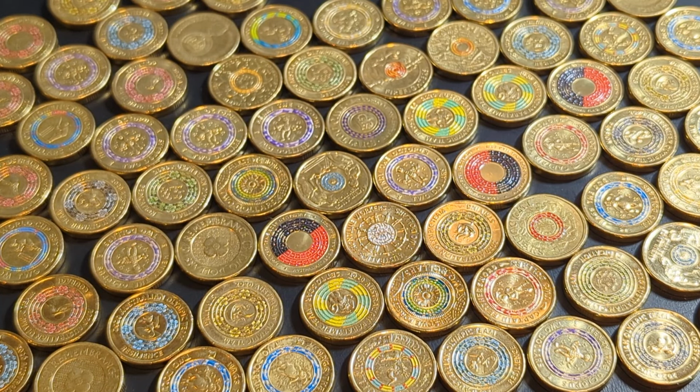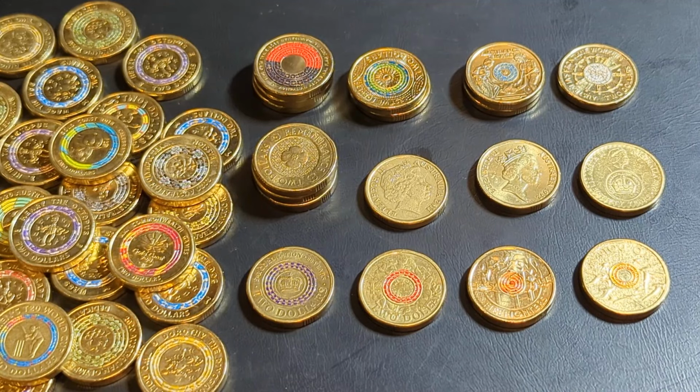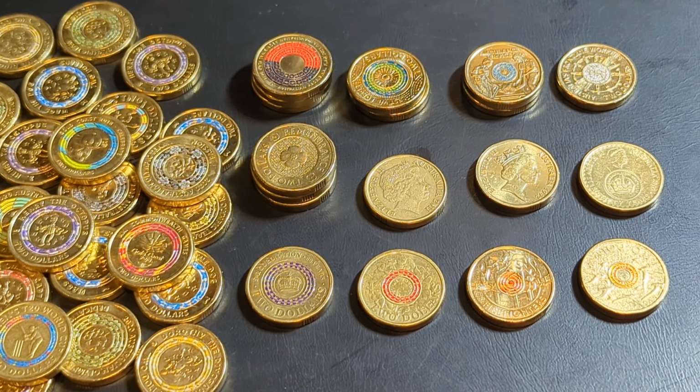Alright guys, I just had to show you this. I was just pushing them aside and I thought, oh, just look at the colour of them. This is why I love $2 coins and what the Royal Australian Mint is doing with these coins. So I will separate them out now, but I just wanted to show you quickly just how beautiful it looks. Alright, now here we are, on with the $2 coins.